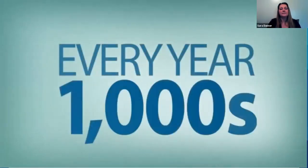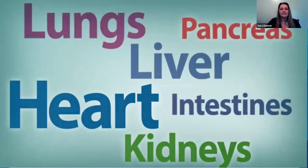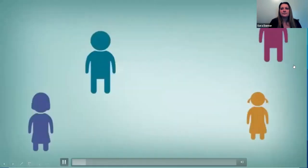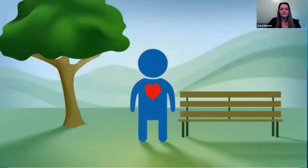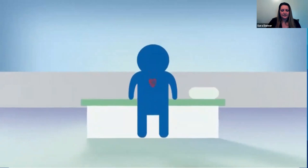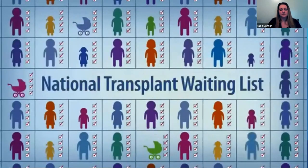Every year, many thousands of people receive the gift of life, a life-saving transplant of a heart, kidney, liver, lungs, pancreas, or intestines. And thousands more people receive corneas and other tissues that restore sight and health. Transplantation is one of the great medical advances of our time. How does it work? It all starts when someone's organ begins to fail, and that person will need a transplant to survive. A thorough evaluation is conducted at a transplant center, and if the person's a good candidate for a transplant, he or she will be put on the National Transplant Waiting List.